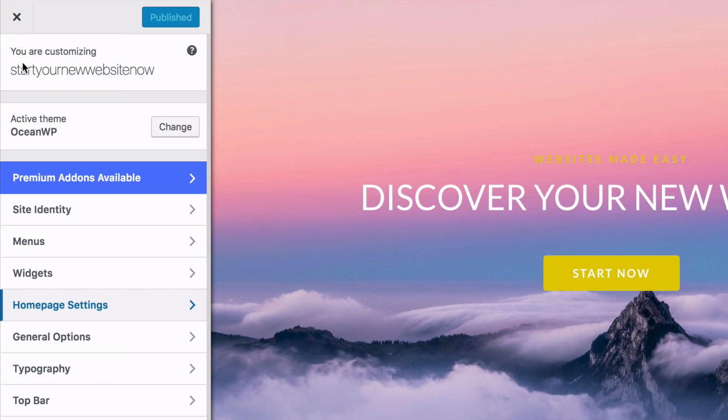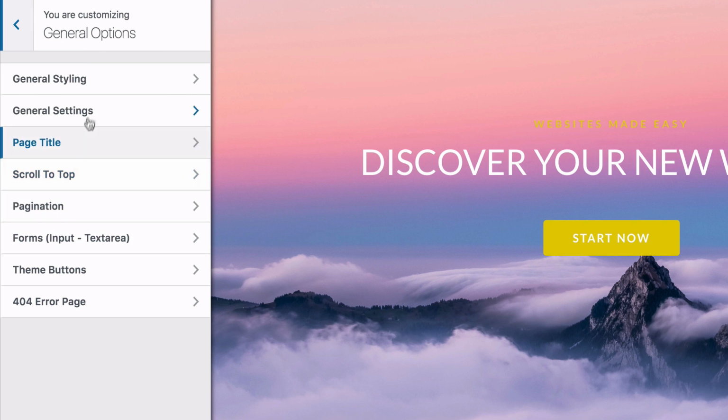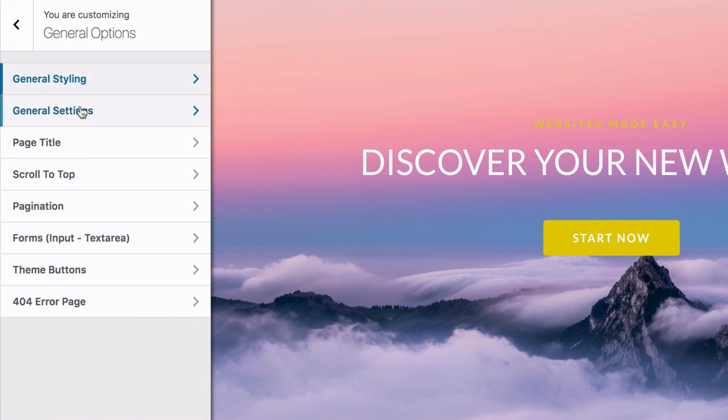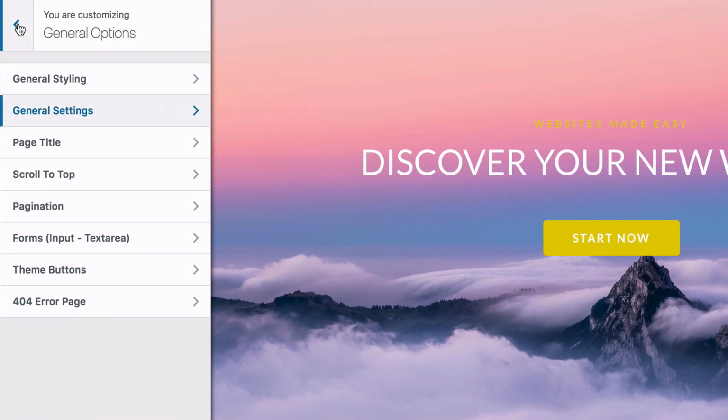Then go back and next let's go to general options. And here you've got all kinds of options. General styling lets you change the primary color of your website and hover primary color and so on. There are all kinds of options here, so have a look around and see what works for you.